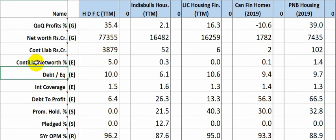Since these are financial companies, their debt to equity ratio will be high. In normal companies, we don't want the debt to equity ratio to exceed 1 times. HDFC's borrowings were 10 times higher than the equity shareholders' money. IndiaBulls' debt to equity was 6.1 times, which is the lowest in the group companies.